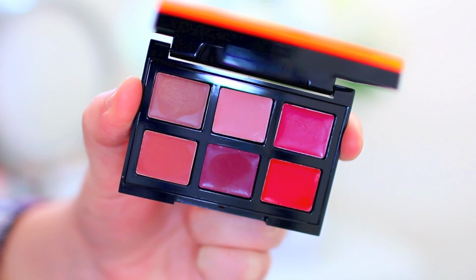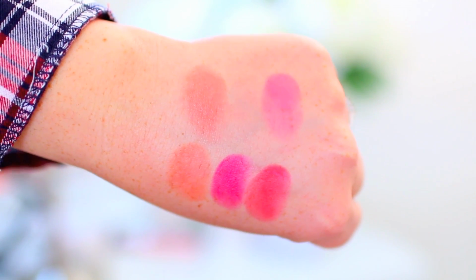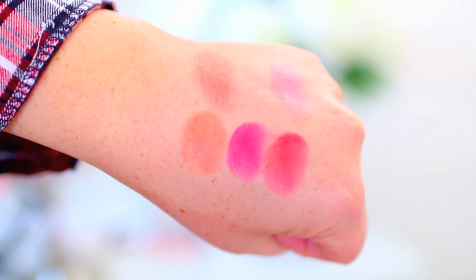And then the second palette is the lip palette. So I don't really have a lot of lip palettes in general, like lipstick palettes. So I think it's kind of fun because you can use a brush or you can use your finger. And I think it would be fun to throw in your bag because these aren't extremely pigmented. They're more of a sheer, almost glossy formula. I feel like they would be perfect for on the go or for touch-ups. So I like that they included 2 nude shades and then 4 different, either darker dramatic or bright colors.